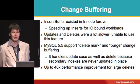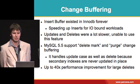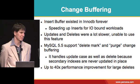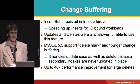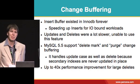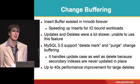In MySQL 5.5, it was changed. It can now use insert buffer for delete mark, which is deletes, updates, and purge operations. So in this case, I point out that it supports delete marks and purge. It is an interesting note that, given the InnoDB architecture, the update case is covered as well.